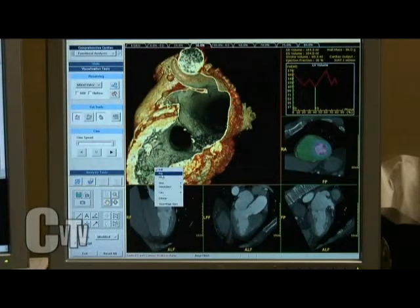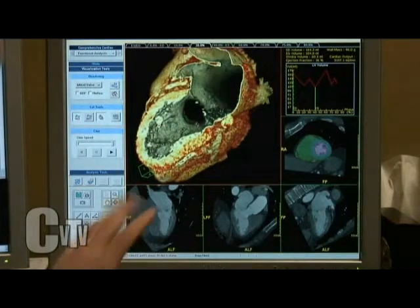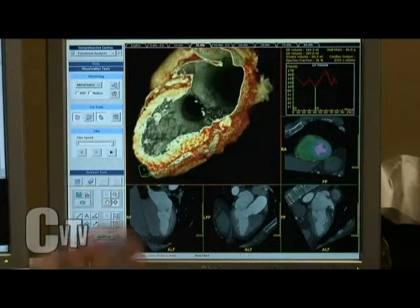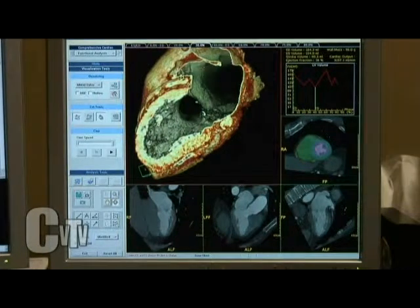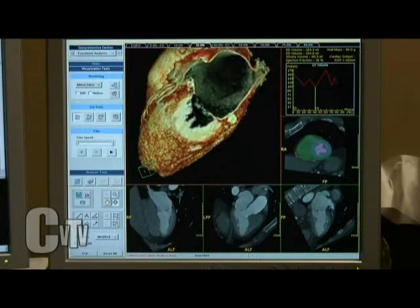This phase that we're looking at right now is when the heart is relaxing. So when it's contracting, this valve is open and it's pumping the blood out of the heart. This valve right here is closed, so the blood doesn't go back in the reverse direction. This is the left atrium where all the blood is coming from the lungs. We also can use this to make sure that there's no holes in the heart or anything like that.